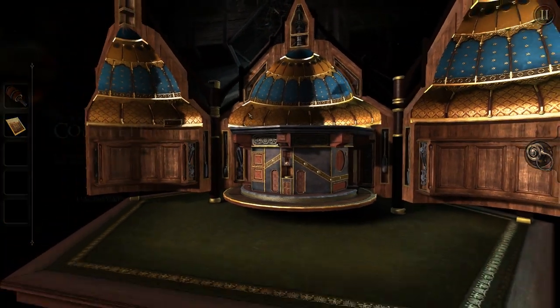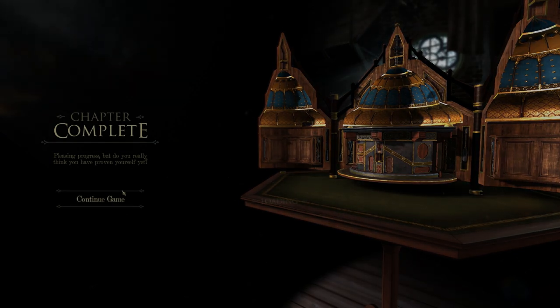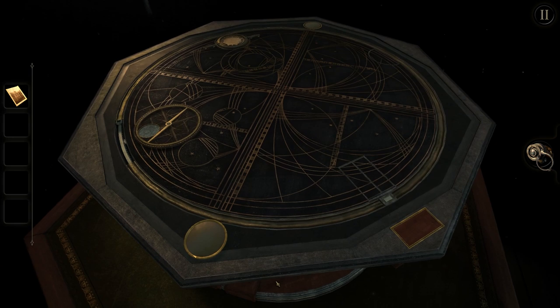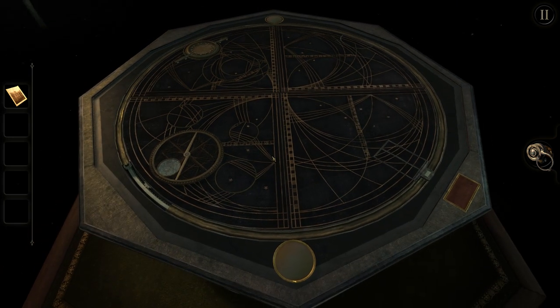Holy crap. Chapter complete. Smaller and smaller objects. Ho ho ho ho! Beautiful.